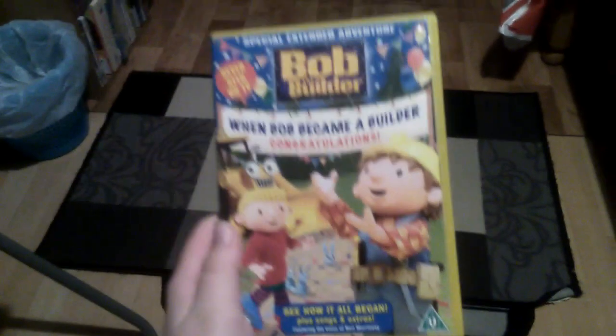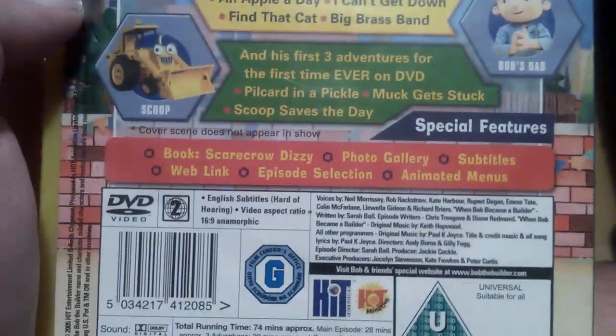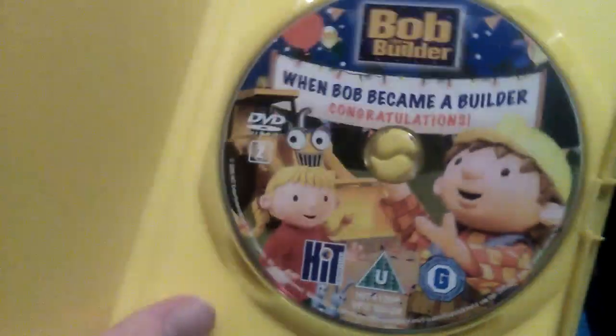Up next is When Bob Became a Builder. You see the spine and back cover. It has three bonus episodes, which are Poachers in the Pickle, Muck Gets Stuck, and Scoop Saves the Day, the three first season one episodes. Here's the disc. I think they're in the wrong order. I don't know. But it's a DVD release.